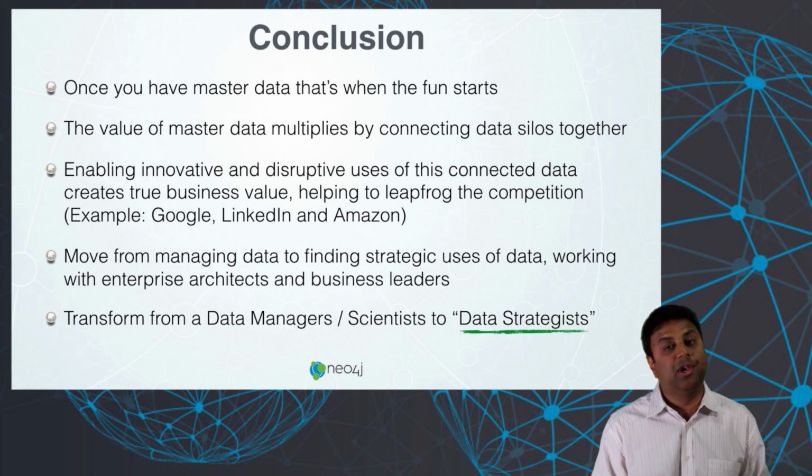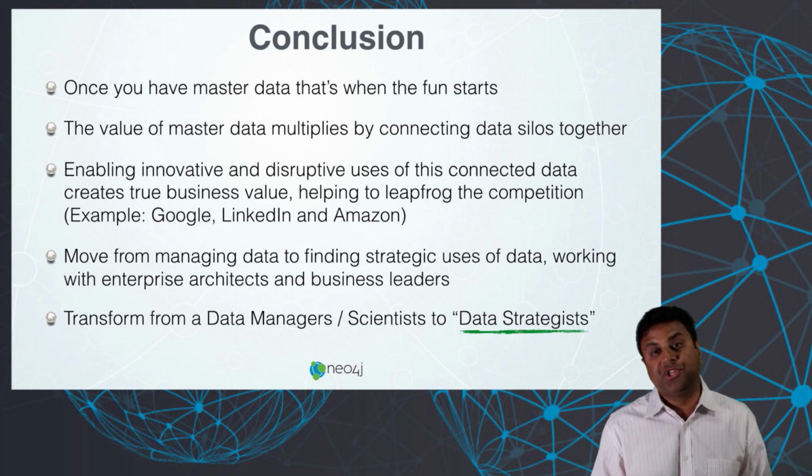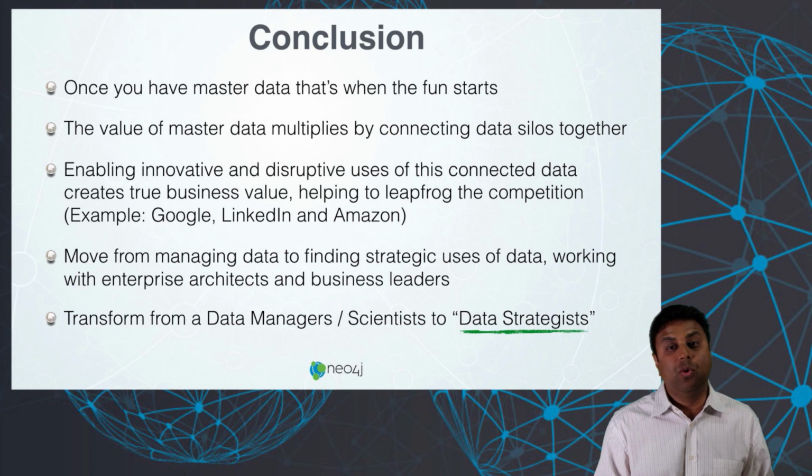If I did a quick search, I found 60, 70 data strategists already out there, but thousands and thousands of data managers and data scientists. So I think this is an area from a career standpoint where not only you are going to benefit, but your company, your enterprise, is going to benefit from this as well.